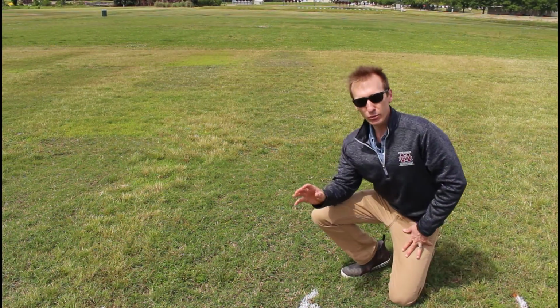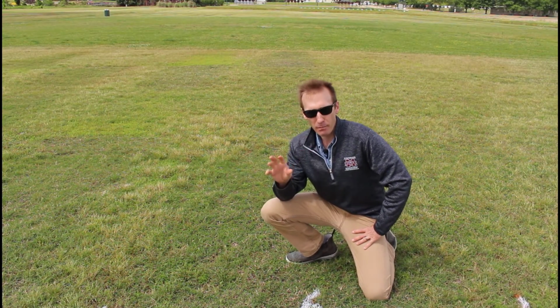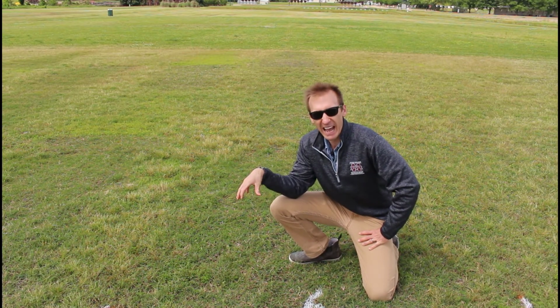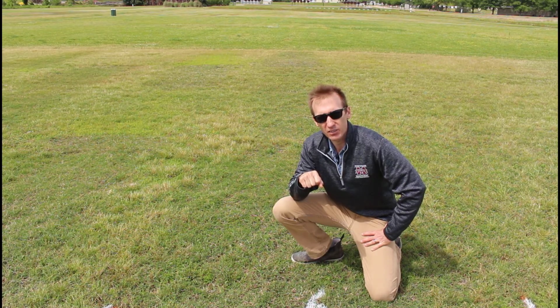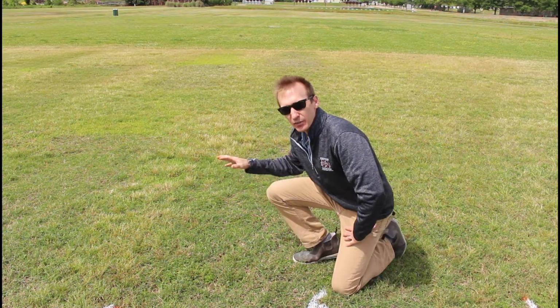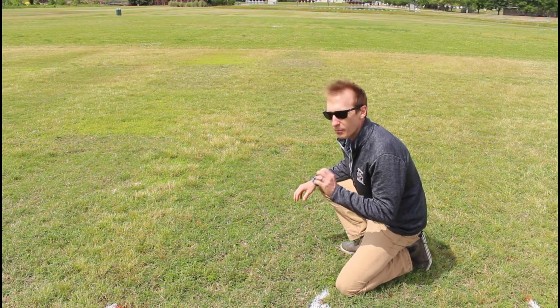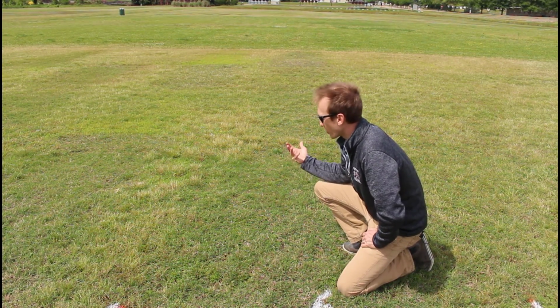A fairly common old school treatment here in Mississippi, as well as most of the Southeast, has been Barricade or prodiamine in combination with Roundup. This is a pound active Roundup applied with 24 fluid ounces of Barricade 4L. The kind of control you see here is really representative, because you have that non-selective control, and then we're preventing any of the crabgrass from emerging.